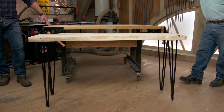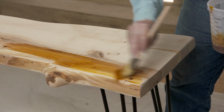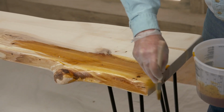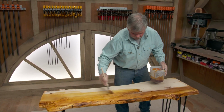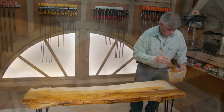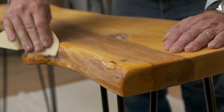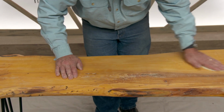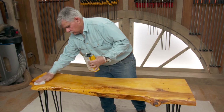All right, for our finish, we're going to use a tung oil, but the tung oil won't give the maple any color, and it won't seal it. So what we're going to do is seal it first with an amber color shellac. Our shellac is dried, and now I'm going to take some 320 paper and sand it lightly. Now we'll just wipe on some tung oil.